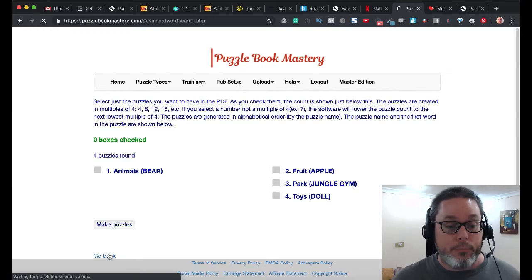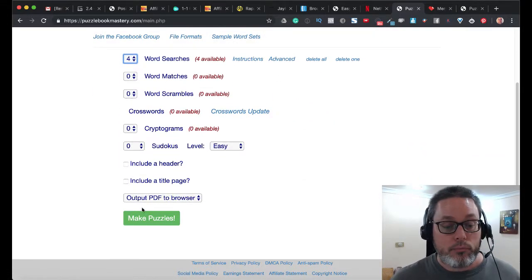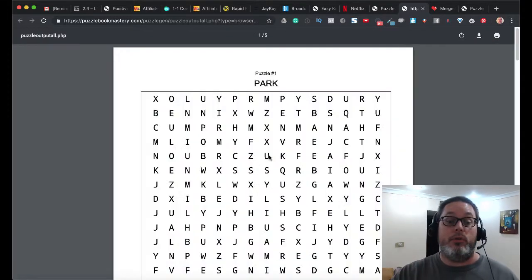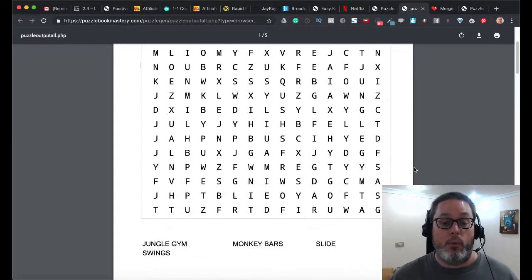But we're going to go back, and we're just going to go ahead and use the drop down and hit the 4. And then down here you say output PDF to browser. We're going to do this one first, and we're just going to go ahead and make the puzzle. And you're going to see that it's instantly just going to create it in a new tab in your browser. And there you go. You have puzzle number 1, which is park.